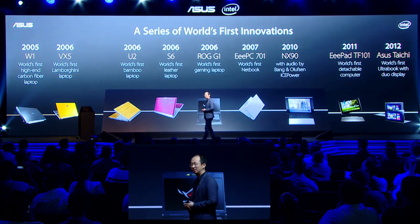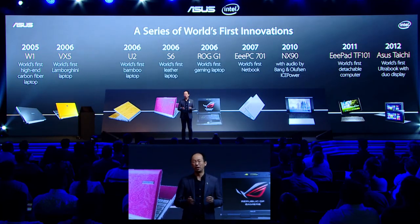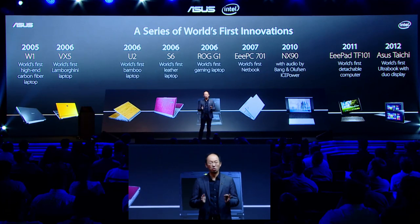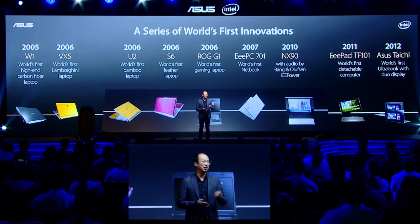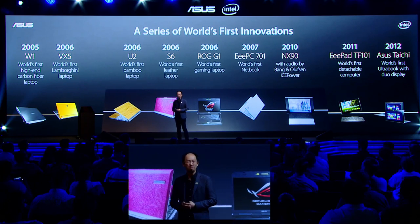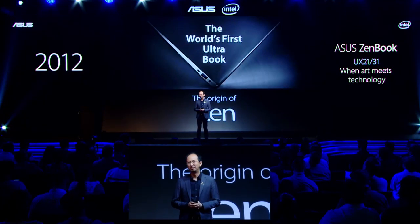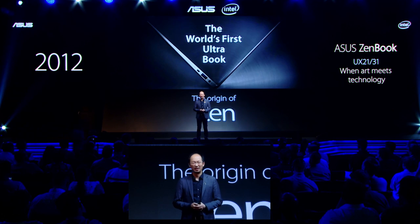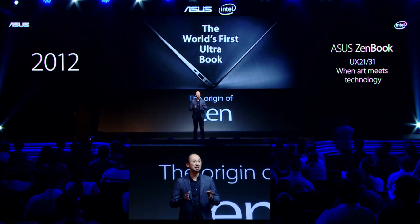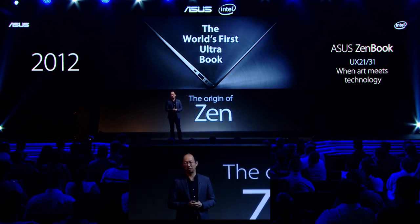We brought to the world the first Lamborghini laptop, the world's first bamboo laptop, the world's first laser laptop, the world's first netbook, the EeePC that they are familiar with, and the world's first ultrabook, the ZenBook. And then 2012, in this year, we stunned the world again. Together with Intel, we launched the world's first ultrabook, the ZenBook. And it has completely changed the landscape of thin and light computing and represents the best of the best from Asus.